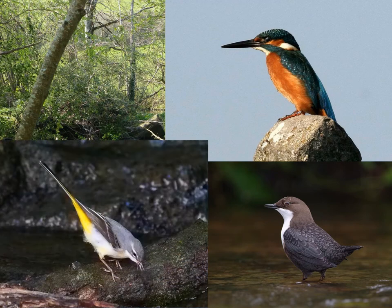Grey wagtails, a few of these also found along the watercourses during the summer where they breed. Grey wagtail, very inappropriately named as it's got beautiful yellow underneath. But more commonly seen during the winter months, when it's often found actually around buildings, particularly those with flat roofs.